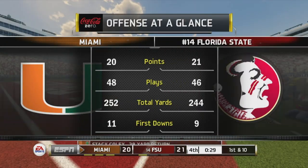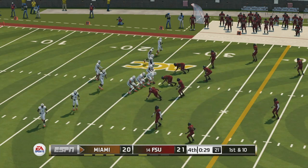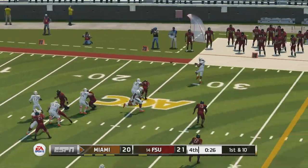Boy, this is a competitive game. It's fun to watch these two teams go back and forth. Just when you think one team has the edge, the other gets right back into it. This is exciting. Even in a game this close, I think it's going to take something very unexpected to change the outcome. But that doesn't mean it won't happen.